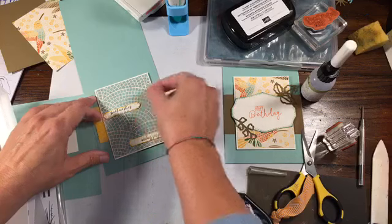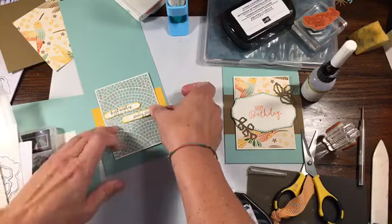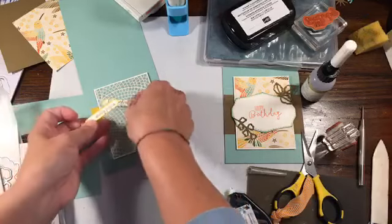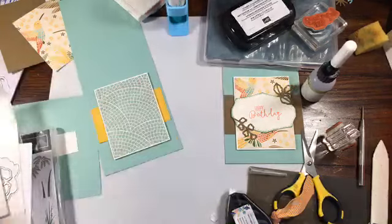I don't know. Let me see if I think I like this or not. I don't know. We might need something else. That's a lot of, I don't really like those. So I'm going to put these together and put them in the garbage, and we're going to do something different.